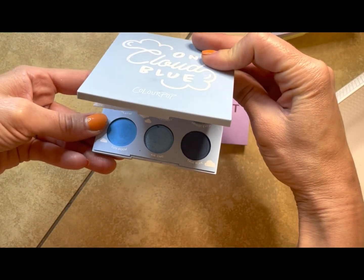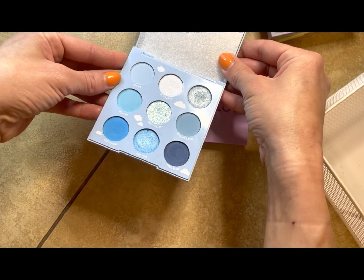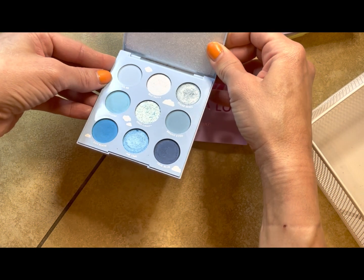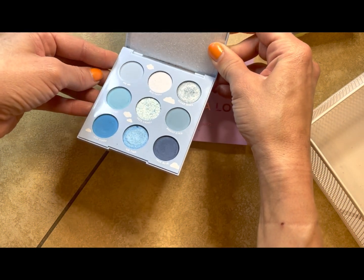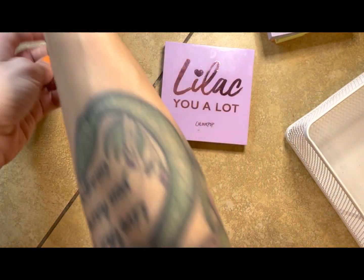So this is blue, On Cloud Blue. I like this one a lot, but same thing as the others. I have a feeling I'll probably end up keeping this, but I'm just going to put it aside so I can compare it with Blue Moon over there later.